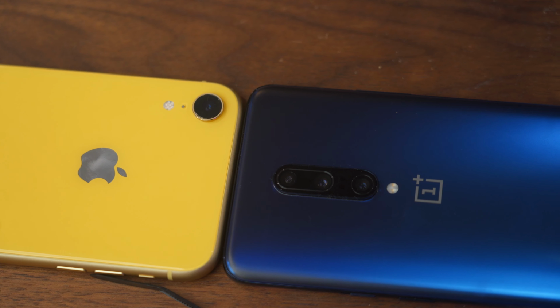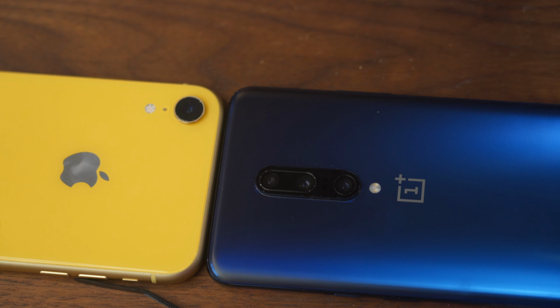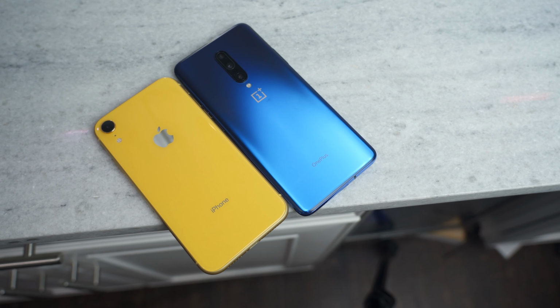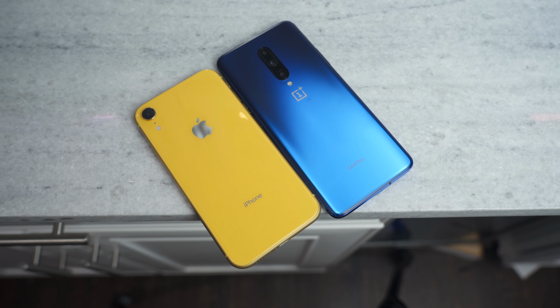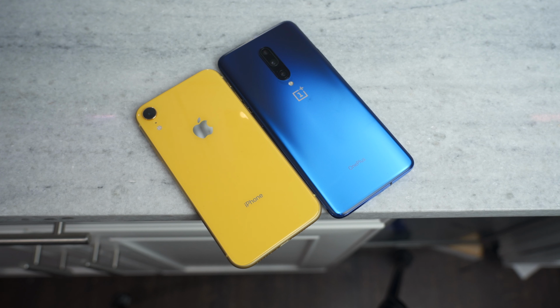But the base iPhone XR only comes with 64 gigabytes, and the same base with the OnePlus 7 Pro gives you double the storage at 128, and it's a faster UFS 3.0 storage, which makes boot up times faster and installing apps is noticeably faster too.